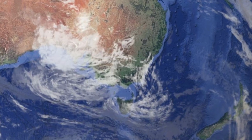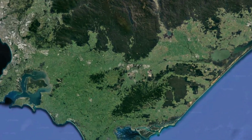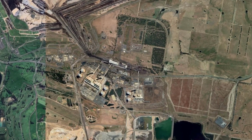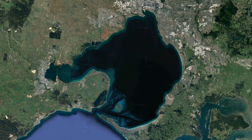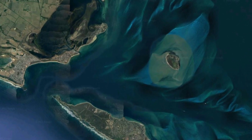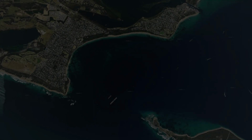Here in Australia, in the southeast corner in Victoria where we live, there's Melbourne and it's around Port Phillip Bay. Far, far over to the east is our power stations where the coal is. And these are going to come to an end soon. And we're going to rely on wind and solar and hydro. But Port Phillip Bay has this amazingly unique piece of geography about it.